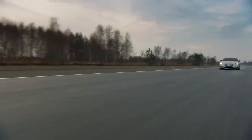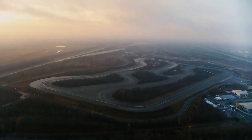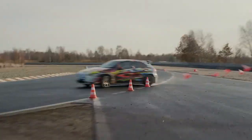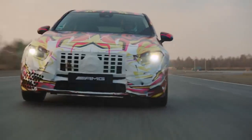Let's begin. Since the new A45 hasn't officially been revealed, we don't know for certain exactly how its drift mode and all-wheel drive system will actually work. However, there's another car already on sale that should give us a pretty good idea.